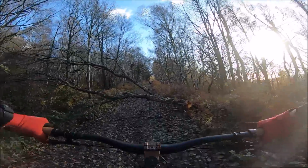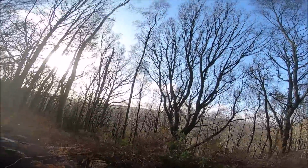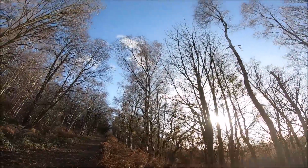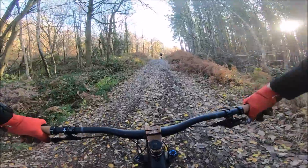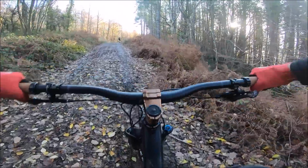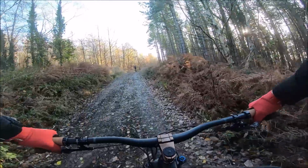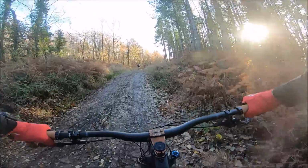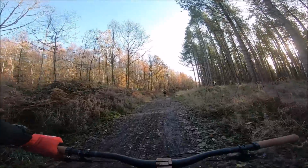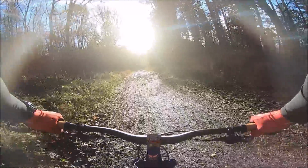Up the section of trail known as the Wharncliffe. Tree's not usually here. So we're at the top of the Wharncliffe. We're going to go straight on, find another section of trail. Really good XC trail. So just follow this straight on now. So you're following that road pretty much straight on.